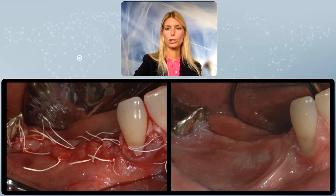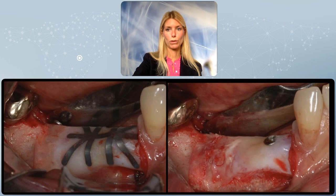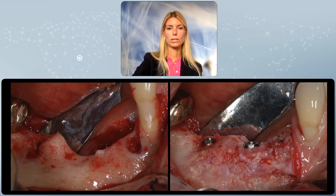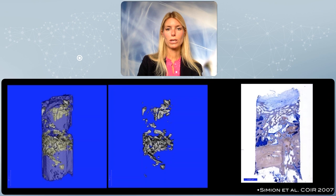And after 9 months of healing, we can see a beautiful result where there is a complete resolution of the bone defect. You can see the head of the tenting screw, and the implants are nicely positioned in abundant bone where there was nothing before. And because we always want to understand what was going on, Massimo Simion and our group back in 2007 published what exactly happens inside or under the barrier membranes.